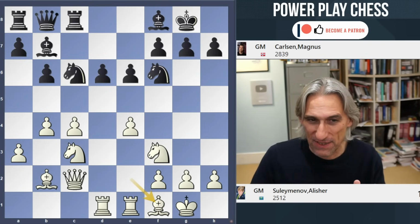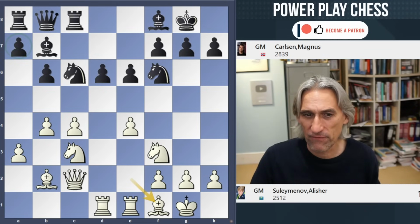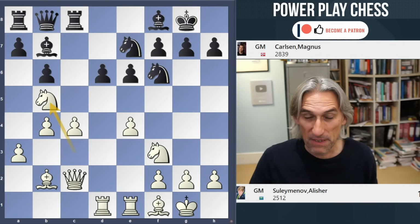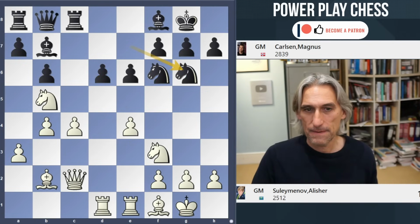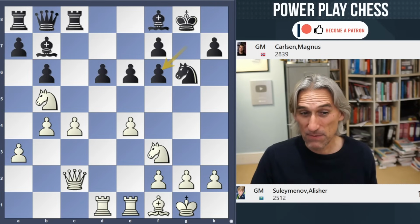But that's just to illustrate that Carlsen finds himself in some difficulty here. It's very hard for black to break free. He tried knight e7. But watch what happened. Knight b5, attacking this pawn, and also opening up the diagonal. Now, if knight g6, then white could take on f6.